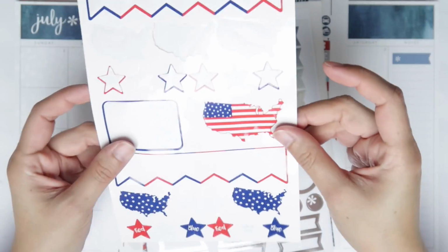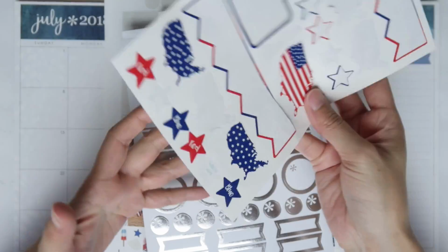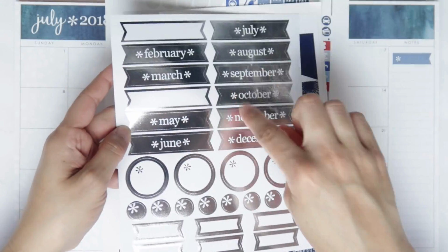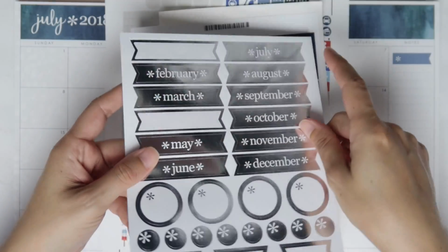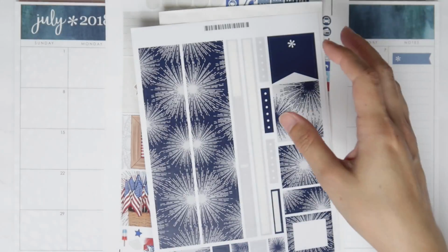This is also from the Target Dollar Spot, super duper long time ago, and I'm just going to use the stars here, which you will see. This is from Erin Condren. They have silver, gold, and rose gold, and I love these to put the month at the very top. So I'm going to be incorporating just this that says July, the monthly.